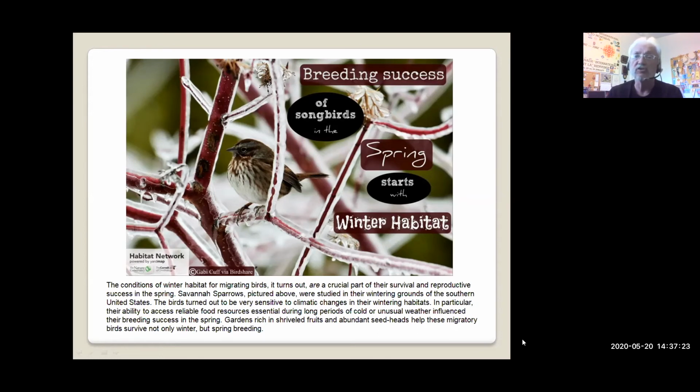Savannah sparrows, which are pictured, were studied in their wintering grounds of the southern United States. The birds turned out to be very sensitive to climatic change in their wintering habitats. In particular, their ability to access reliable food resources, essential during long periods of cold and unusual weather, influenced their breeding success. Gardens rich in shriveled fruit and abundant seed heads help these migratory birds survive not only winter, but aid in the spring breeding.